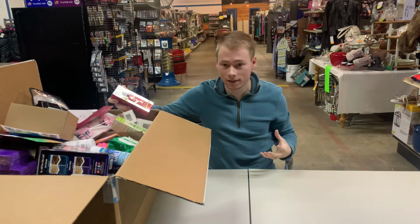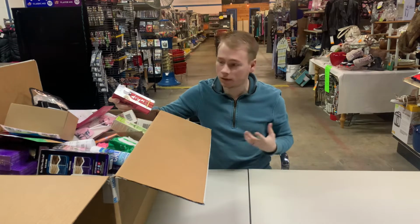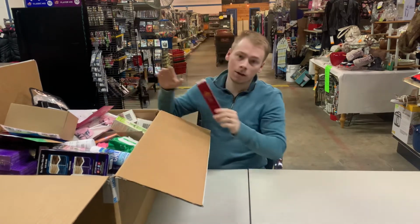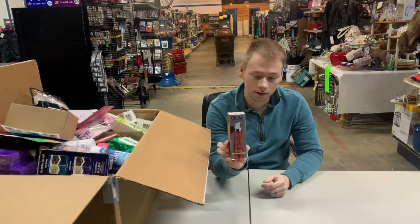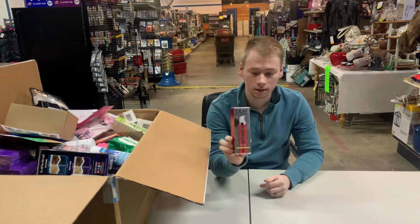Now, you might not get the same thing that I'm getting. Just know that in advance. But this is the type of stuff that you would receive. This is the type of stuff that you get from Wholesale Ninjas. So first thing is an Olay. Olay does really good. It's a good name brand. This stuff usually sells a decent bit, so I'm happy to get Olay stuff.